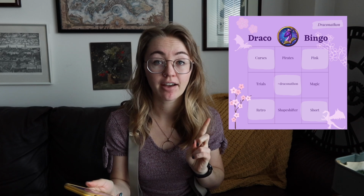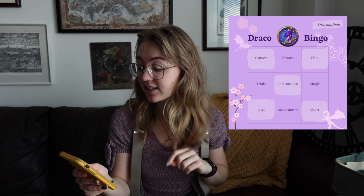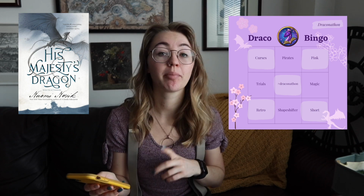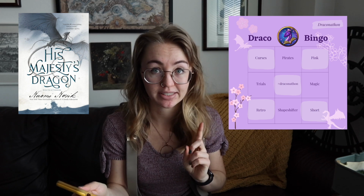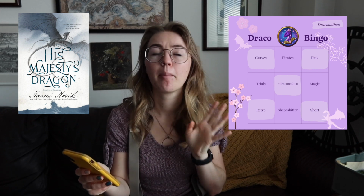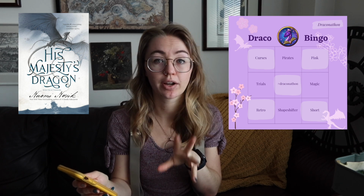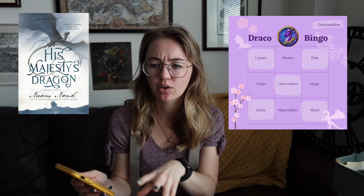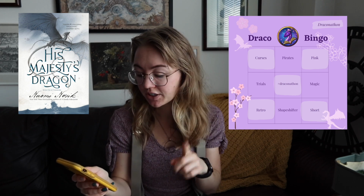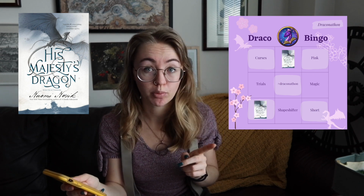So first off, I have one book which could fulfill 2 prompts, and that is His Majesty's Dragon. This is written by Naomi Novik, and it is part of a series that first came out in 2006. It has pirates and privateers, and it's basically an adventure story that first takes place on a boat, and I think they kind of like sail around, and there's also dragons involved. So because of that, it fulfills the pirates prompt and the retro prompt as well.